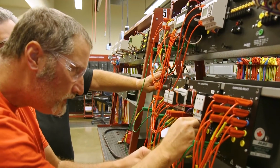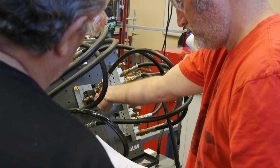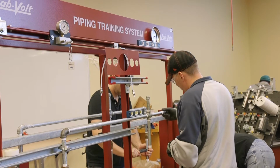You're learning all of the things that are used in industry, whatever it happens to be: pneumatics, hydraulics, electronics, motor controls, flow control, anything that has to do with anything in industry. So the advantage is that they get hands-on experience more than anything else, as well as the theory behind it.